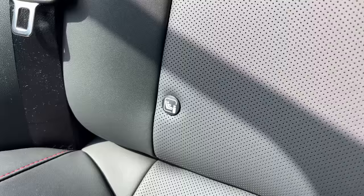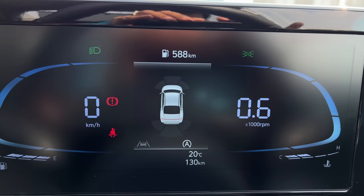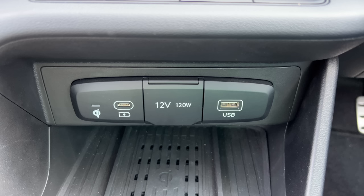Nice. Isofix child seat mounts, automatic headlights with 4 sensors at the front and 4 sensors at the rear as well. Rear AC vents, 2 USB-C charging sockets at the rear, and 1 USB-C and a regular USB-A at the front. It also gets a 12-volt charging socket here.